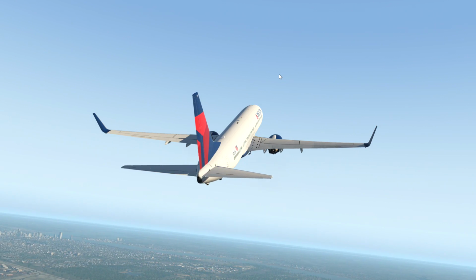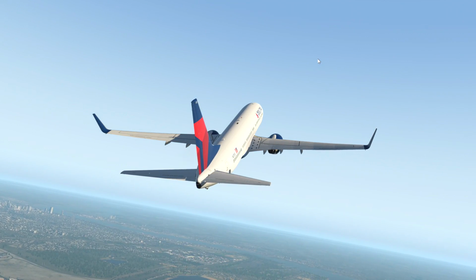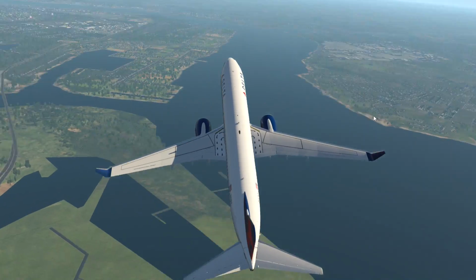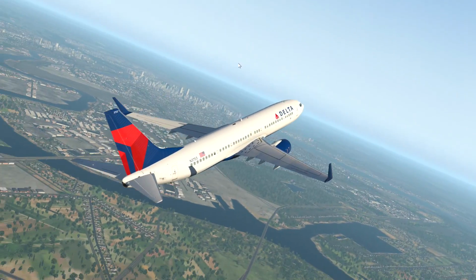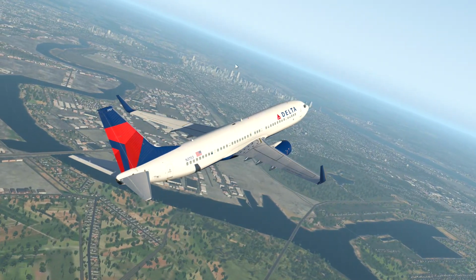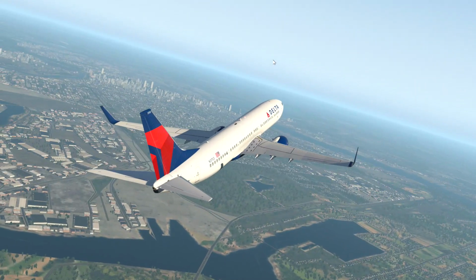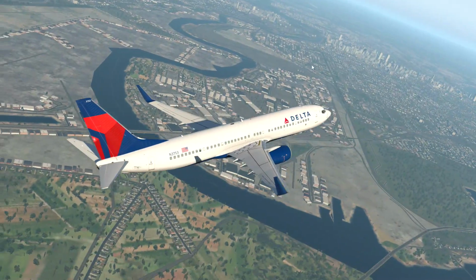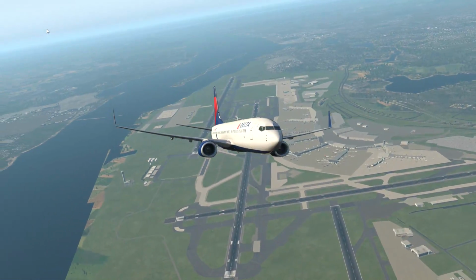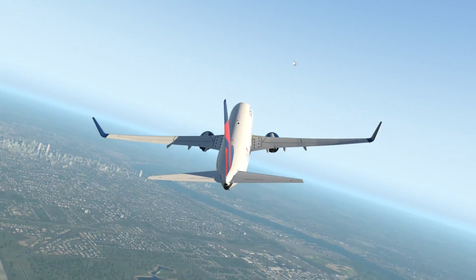Alright, so right now we're heading northeast, and we need to be heading west, so we're going to go ahead and just start turning around here. So anyways, as you can see, there's the Delaware River straight ahead. We can see the city of Philadelphia to the left. Off to our right is the wonderful state of New Jersey, and to the left is Pennsylvania. Behind us is Delaware, and behind that is the state of Maryland. So there's your geography lesson for today.